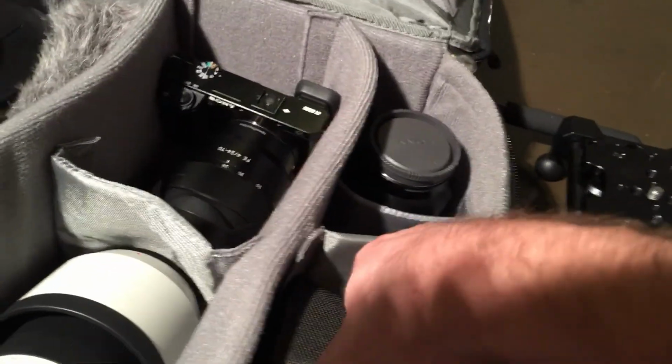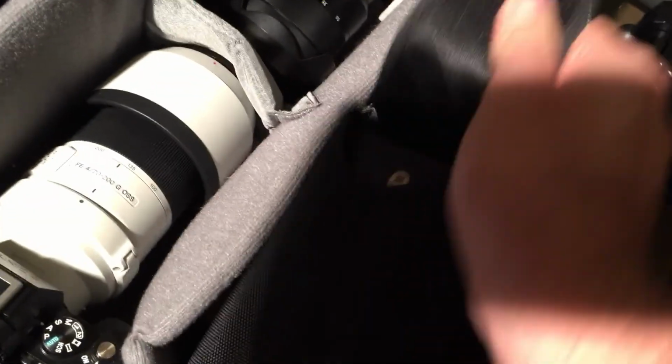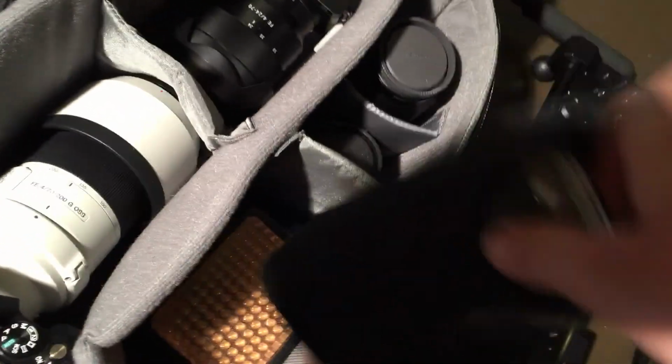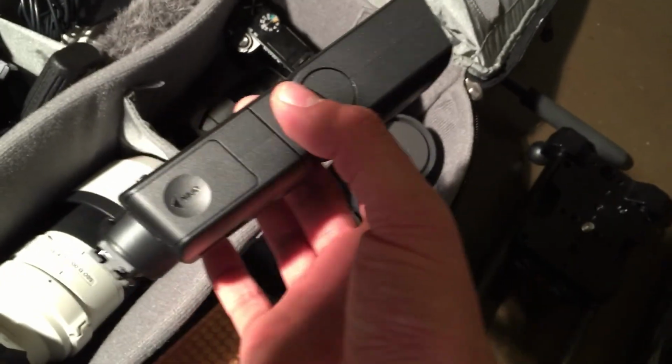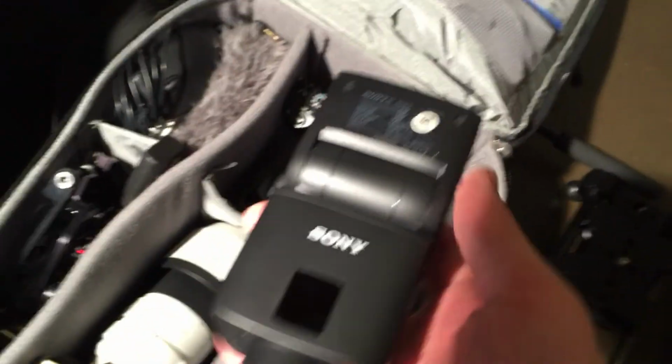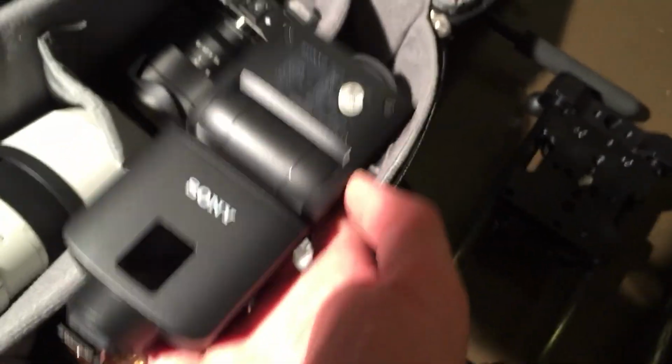This is something I'm actually really excited about here, and you wouldn't think it would be, but this is the Sony F32M flash. Let me open it up real quick. So this is like a micro flash. I mean, it's a mini flash. It only takes 2 AA batteries, but this is going to be awesome because compared to my Yongnuos and some of my other flashes that I've used, this is like half the size.